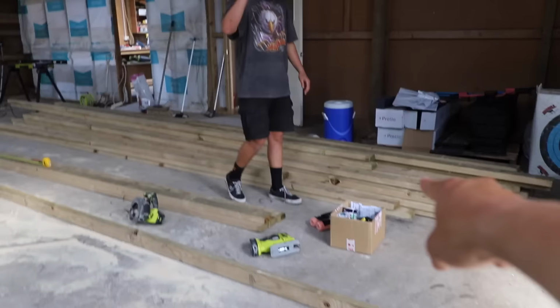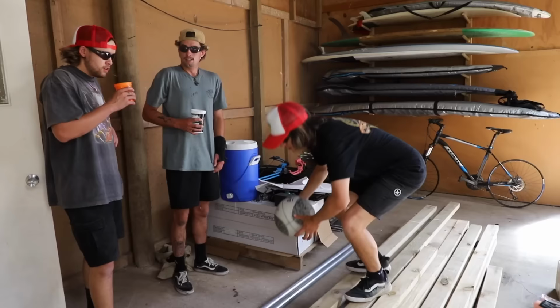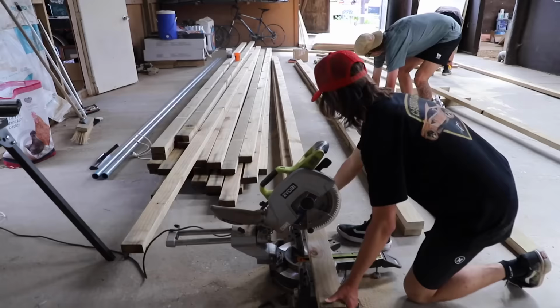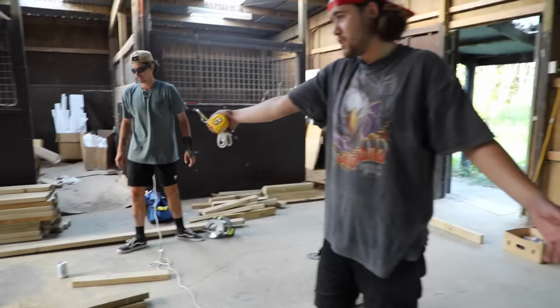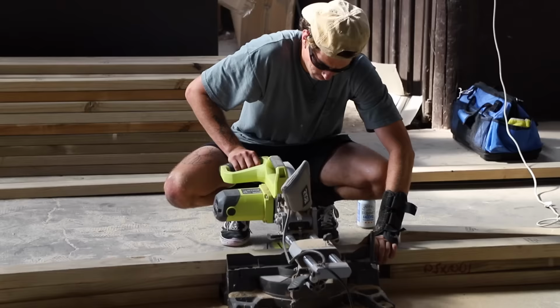These cut out, so now let's cut out all of these lengths. Pretty chads be like this. We're making progress. Look at this pile of wood. Yep, we have a pile of wood. Look me in the eye. You wanna come hold this wood?